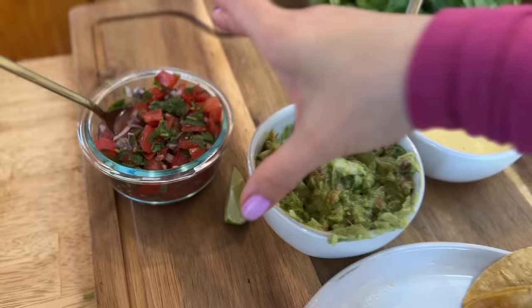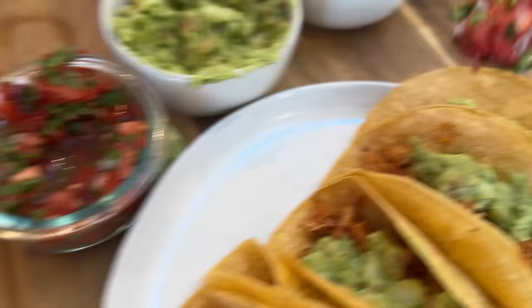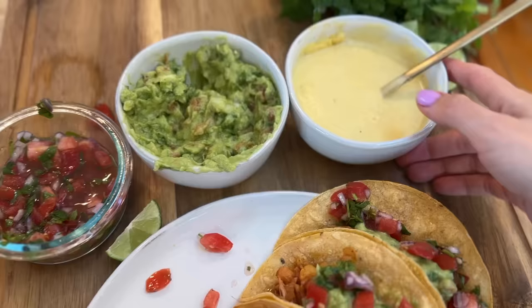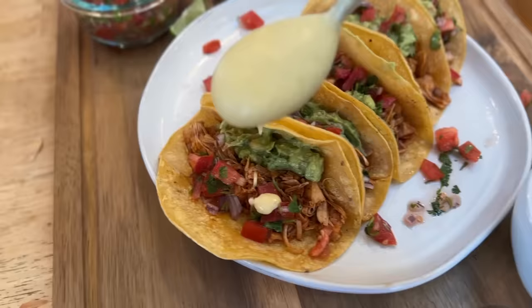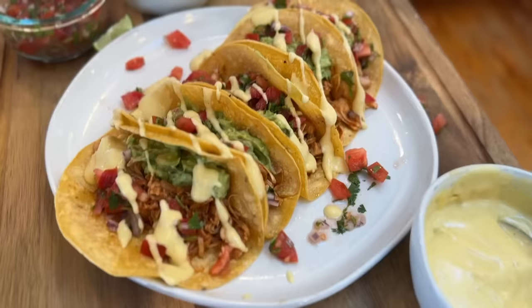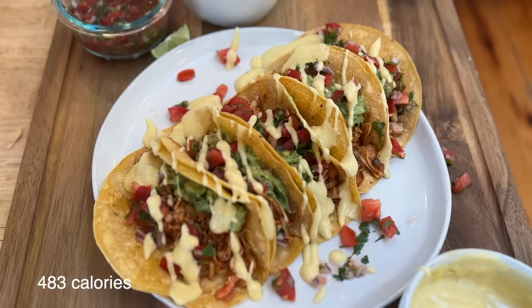Now we're gonna put some pico or whatever salsa that you love. And now for the cheese sauce that you guys all know and love. In my book, I use the poblano cheese sauce, which I shared the recipe for in last week's video. But you can put a half cup over all of these. And this whole dish is only 483 calories. Everything that you're looking at here, exactly how it was made.